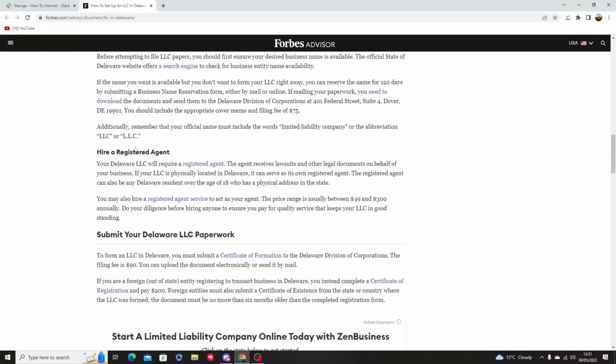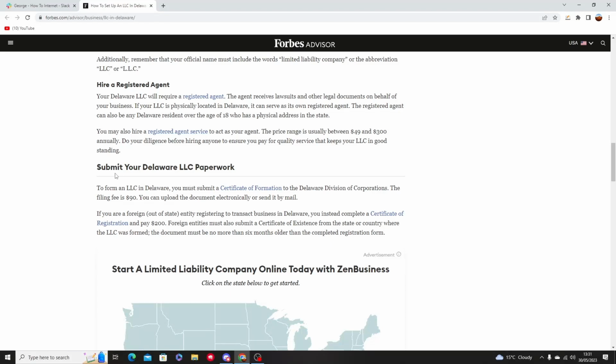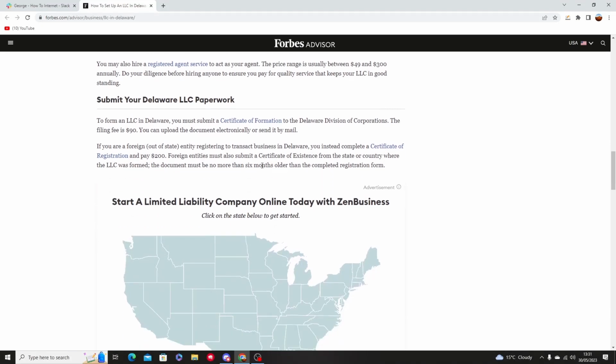First, you need to hire a registered agent, who will receive lawsuits and other legal documents on behalf of your business. If you're physically located within Delaware, you can serve as your own registered agent, so you do not have to hire one. The registered agent can also be any Delaware resident over the age of 18 who has a physical address in the state. And all you need to do is submit your Delaware LLC paperwork.